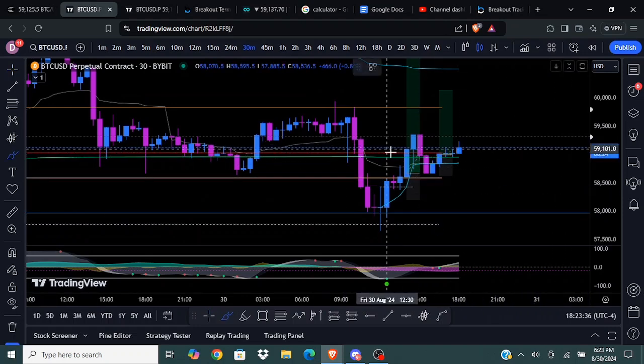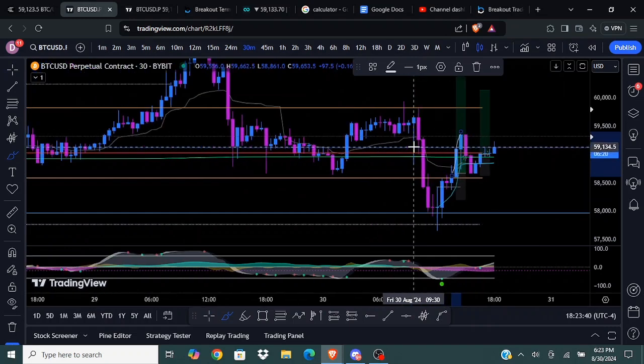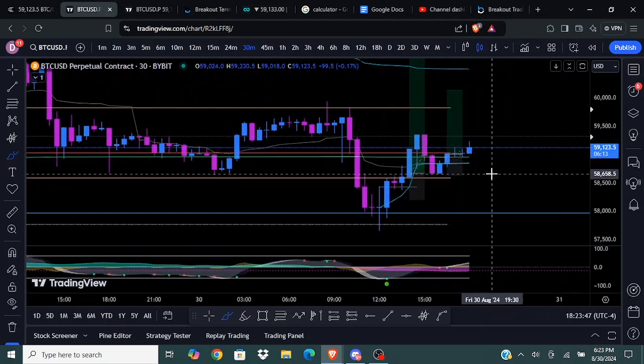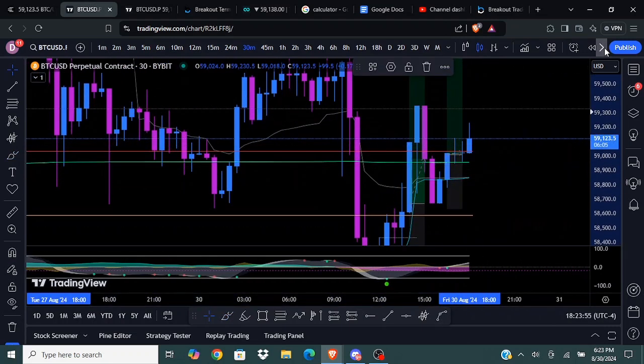When I first entered this, we got a very bullish move pretty much right off the bat. We broke above VWAP and the point of control of this range. So that was looking good. We came down for a retest. I got some more confirmations, so I entered another trade. And now we are getting back above the VWAP and back above point of control as well.